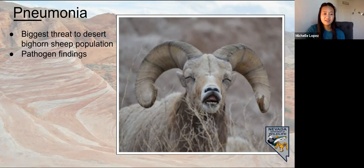Are they aggressive animals? Will they charge like a moose will? They are generally not aggressive, but we do want to maintain that safe distance from them, especially during the rutting or breeding season when they may be more territorial and more strongly focused on passing down their genes. And we just don't want to get in the way of that. We want to make sure we're safely away from them.